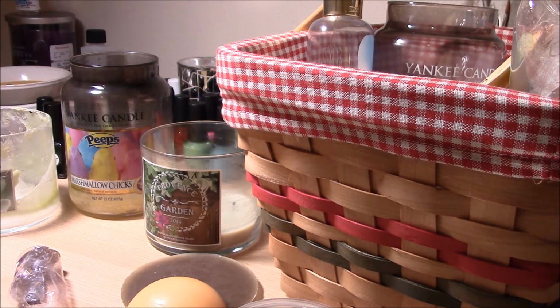And the only other thing that I wanted to tell you was there are nail polishes back behind here. I'm doing water marbling, and I'm just playing around with it, so you'll see I have four nails done. And I'm just kind of taking a break to get this video done. My basket is overflowing, so I really need to get it cleared out. So I'm going to go ahead and start with the candles up here.